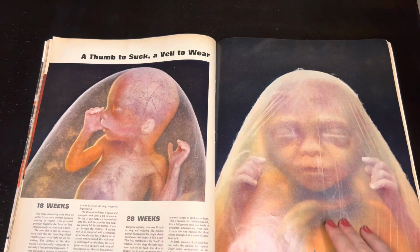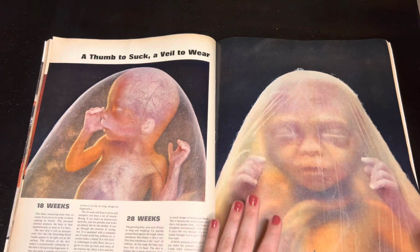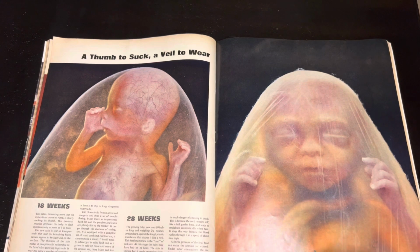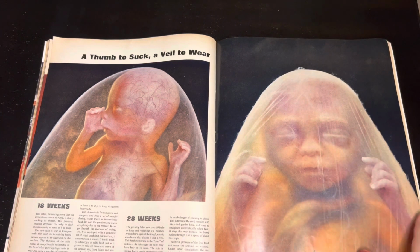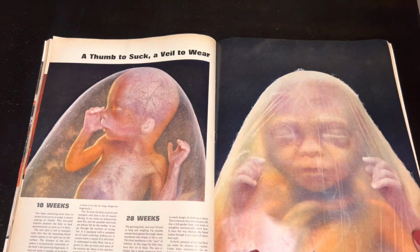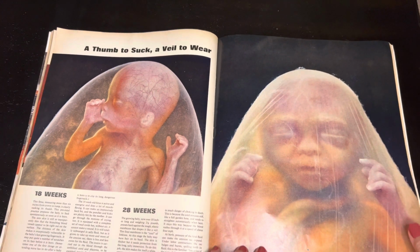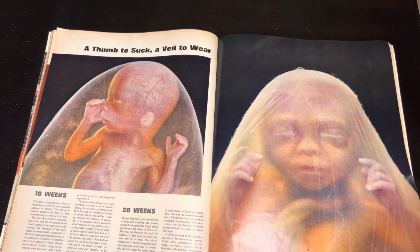So this image is definitely haunting. I love the sweet pictures of the embryos, and this one is definitely a different feel, definitely more somber, and looks like a shroud, with the kind of purpling here and the umbilical cord. It definitely has a different feel, but still beautiful. You did a great job. Yeah, definitely did a great job capturing emotion for this one.